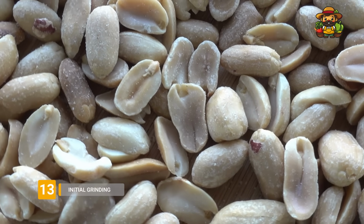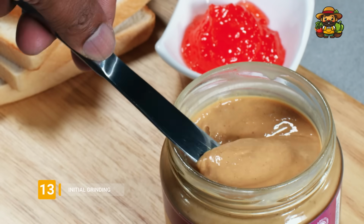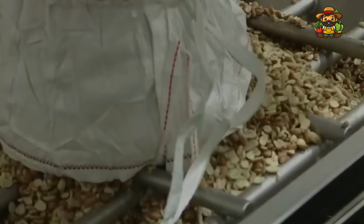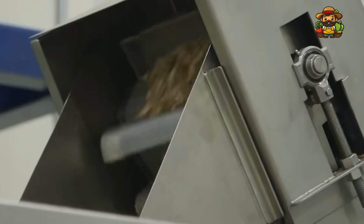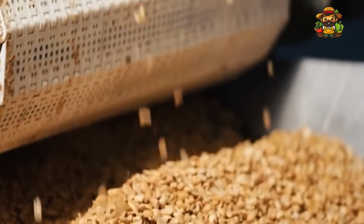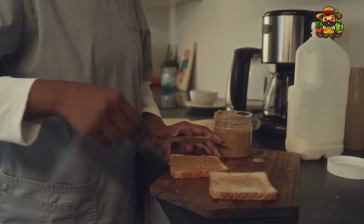The cooled roasted peanuts are now ready for grinding, the stage where they begin to take on the form of peanut butter. In the initial grinding process, the peanuts are ground into a coarse paste. This grinding action breaks down the peanut kernels, releasing their natural oils and creating a thick, gritty mixture. To achieve the smooth or chunky texture that consumers love, the coarse peanut paste undergoes further grinding.